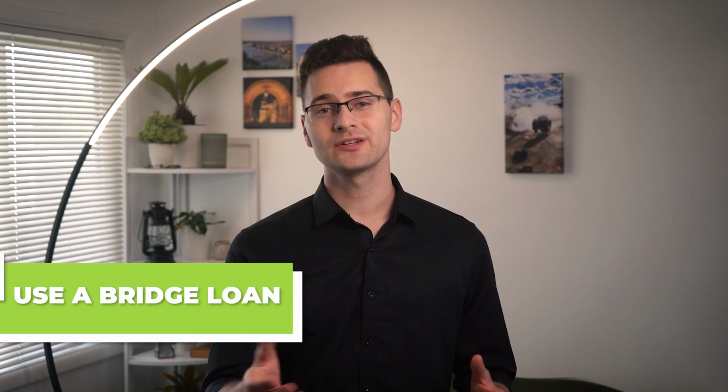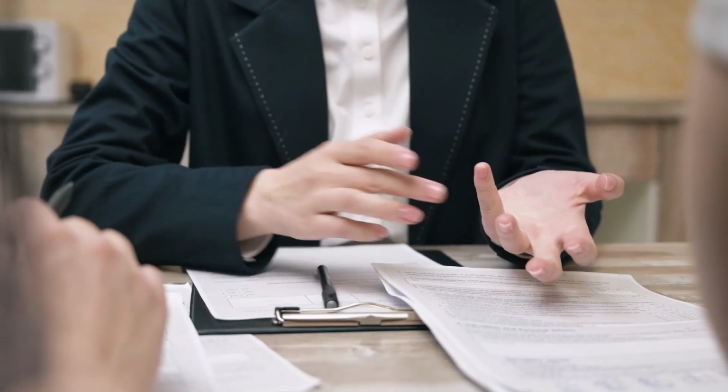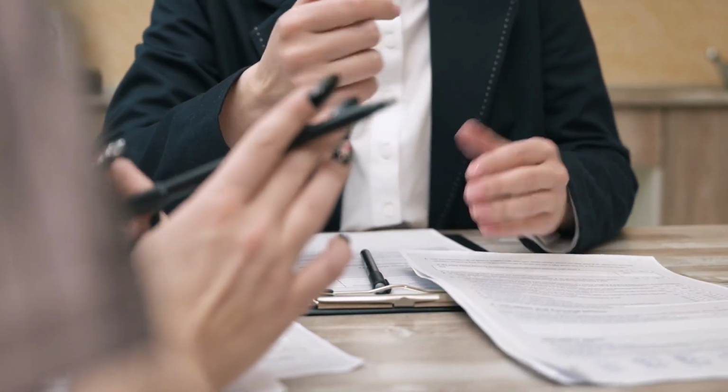Number 2, use a bridge loan. A bridge loan is a short-term loan that uses your equity as collateral. Once you have a new home to buy, you can reach out to your lender and apply for up to 80% of the combined value of your old property and your new one. These loans often take less time to approve than HELOCs, but there's a catch. They tend to have higher interest rates and are usually only available for people with great credit and high equity.